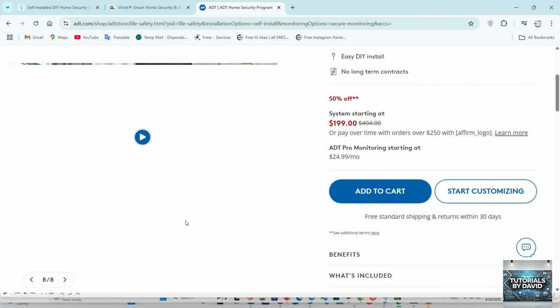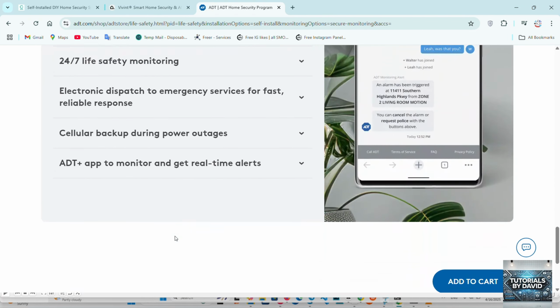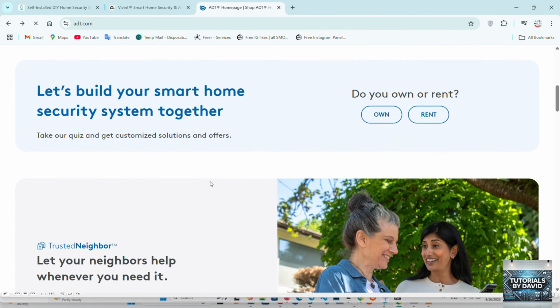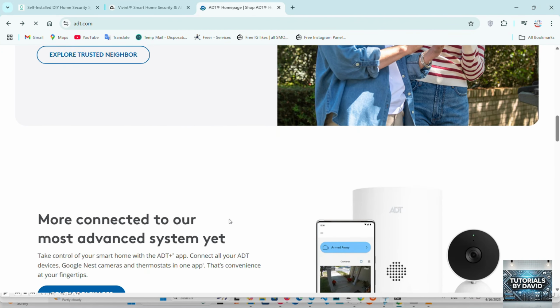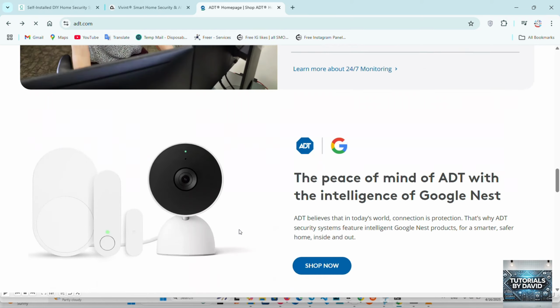Final thoughts. Choose Cove if you want an affordable, contract-free system with easy DIY installation. Opt for Vivint if you're looking for advanced features and seamless smart home integration. Go with ADT if you value professional monitoring from a trusted brand with extensive experience.